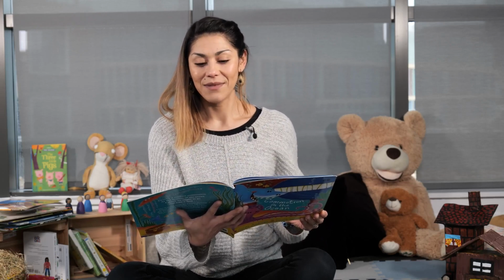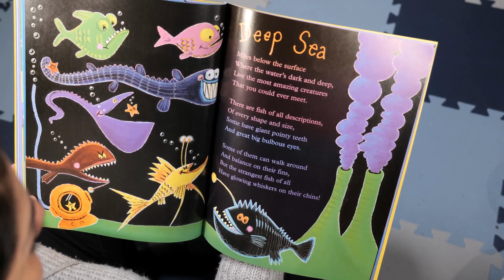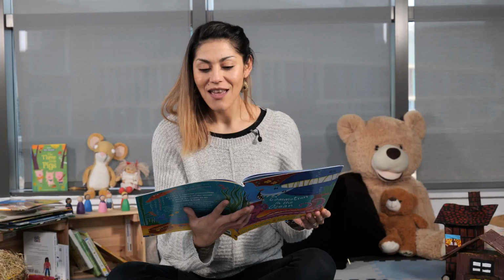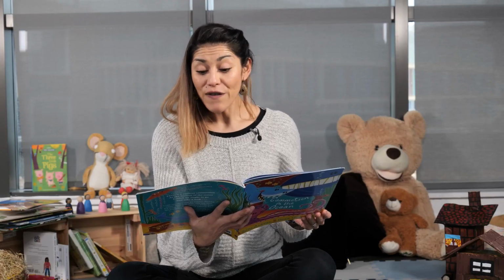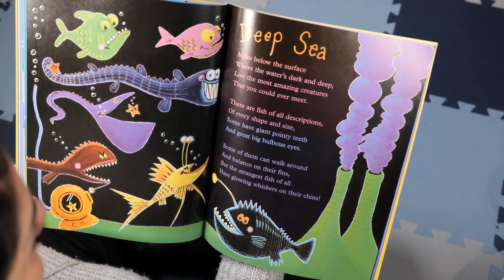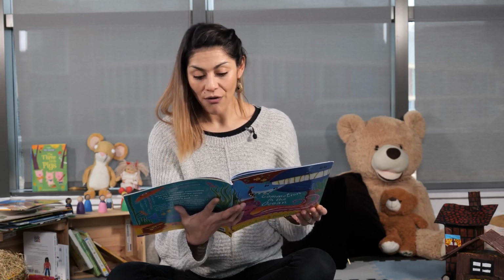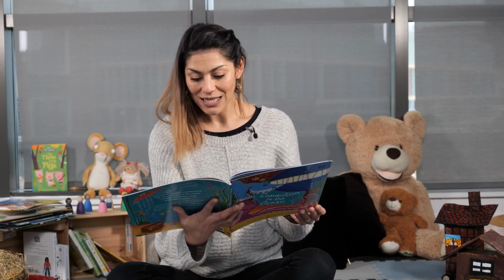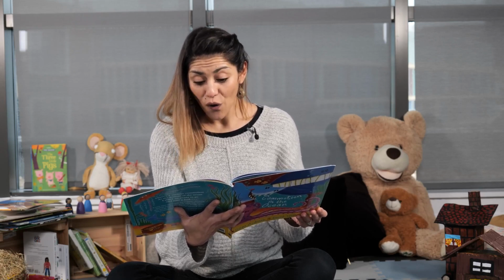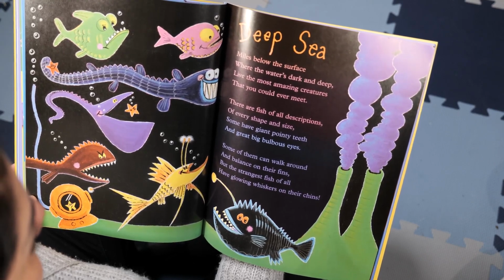The deep sea. Miles below the surface, where the water's dark and deep, live the most amazing creatures that you could ever meet. There are fish of all descriptions, of every shape and size. Some have giant pointy teeth, and great big bulbous eyes. Some of them can walk around and balance on their fins, but the strangest fish of all have glowing whiskers on their chins. Have you ever seen a fish with glowing whiskers?